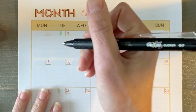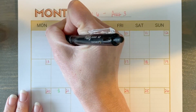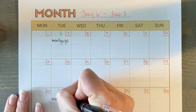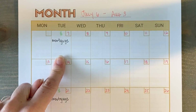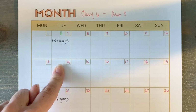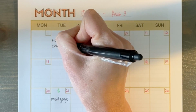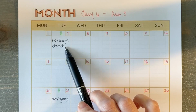So the first thing I do is I mark mortgage on every payday, because even though my mortgage is due once a month, we transfer half of our payment every 2 weeks to our mortgage account, and then our mortgage bill is taken out of there automatically. So that's my mortgage. I'm going to transfer that each time. We also give to our church out of our first pay every single month. So I'm going to mark that down as well.